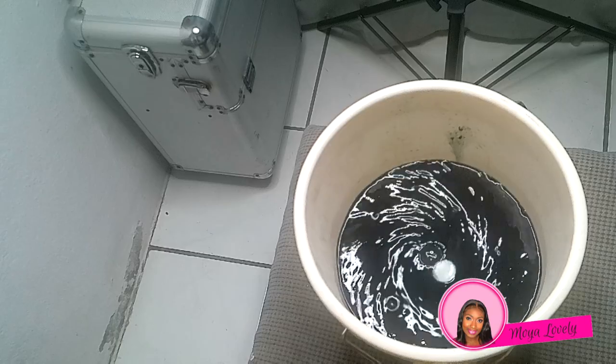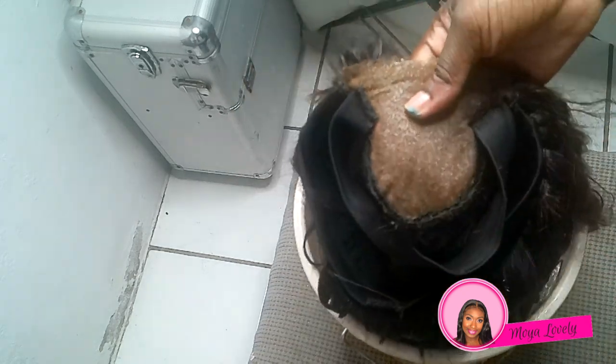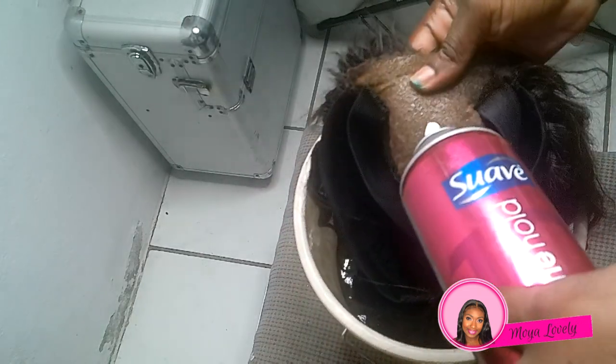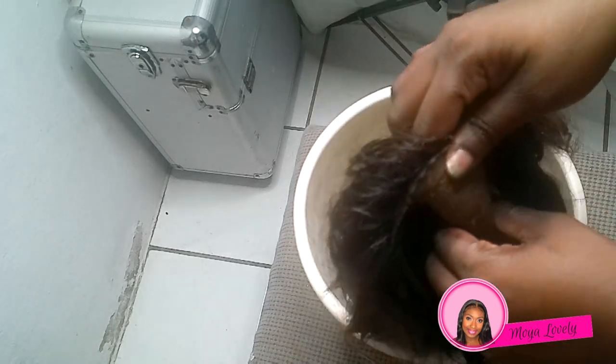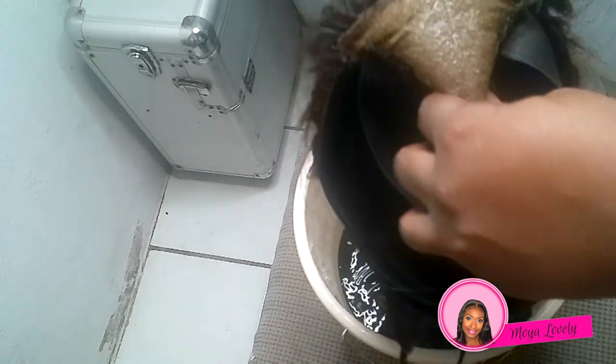And excuse the utensils, I couldn't find anything to stir, so I just used my razor comb. I took out the razors and I just stirred, and now I'm just dipping it in, being careful. I didn't show this part, but I definitely sprayed the lace of the wig. That's what I'm doing, showing you now. I sprayed the lace to make sure that the tint does not get on the lace and make it black.